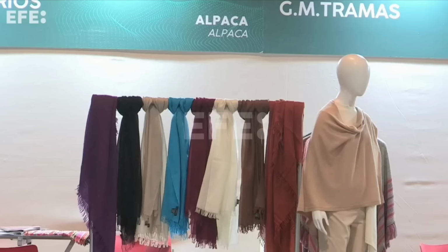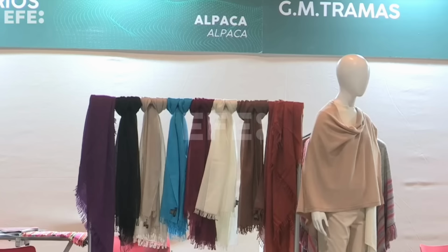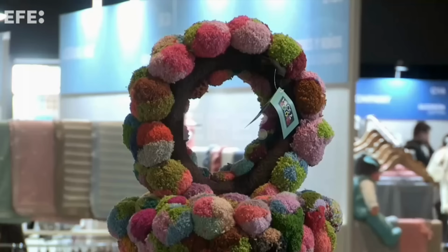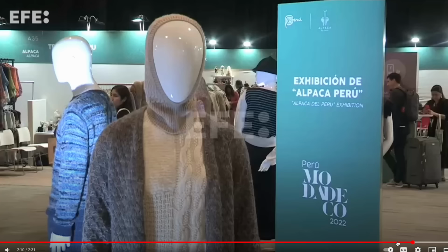And then we have all of these American companies exploring to import alpaca garments to the United States, from sweaters to household items to everything you could think of. So it's amazing to see the progress of sustainability and natural fibers making it to the mass market without harming the alpacas.